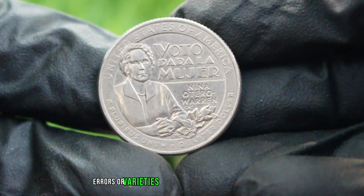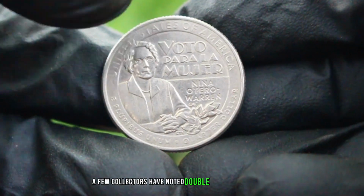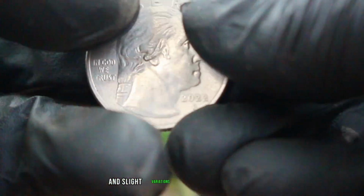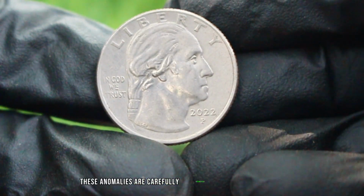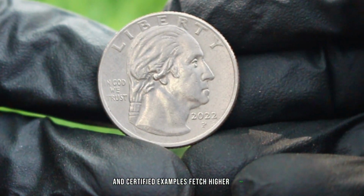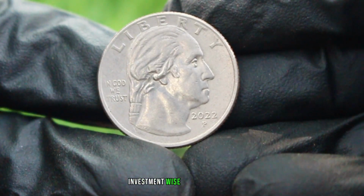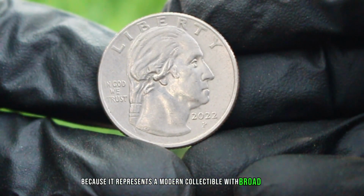Errors or varieties are rare but have been documented. A few collectors have noted double die obverse strikes and slight variations in mint mark placement. These anomalies are carefully documented by grading services, and certified examples fetch higher prices. Investment-wise, this coin is solid because it represents a modern collectible with broad appeal.